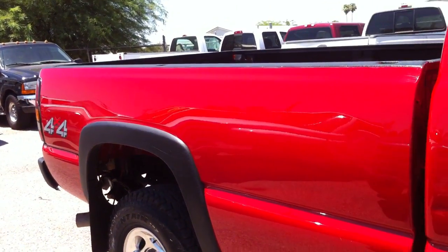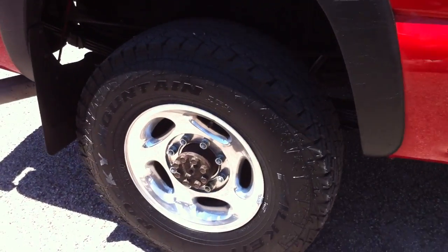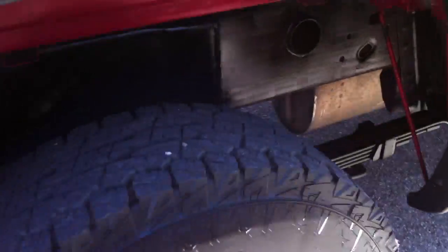It's also very cool. It's a long bed 3/4 ton, which is fairly rare, to have a long bed 4-wheel drive diesel Duramax. Usually they're short bed or they're dual rear wheel.